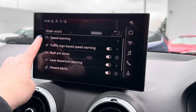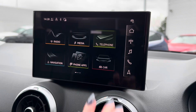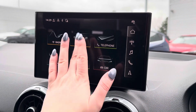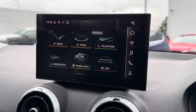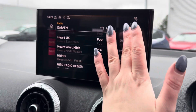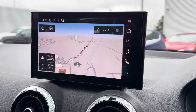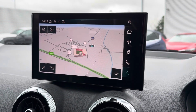Driver Assist to give you those pre-warnings on the road ahead. Telephone to stay in touch with friends and family when on the go. Media to have all your favourite apps stored in one place. Radio to choose from your favourite DAB and FM radio stations. And the navigation map to help you easily find your desired destination with confidence and ease.